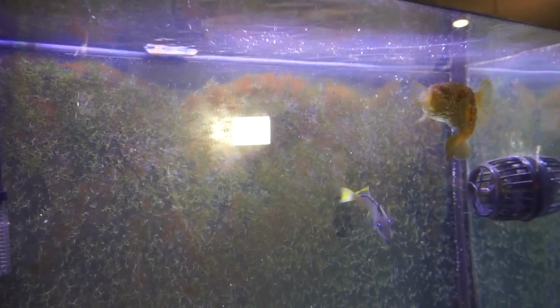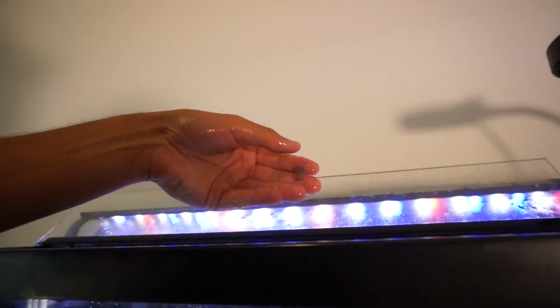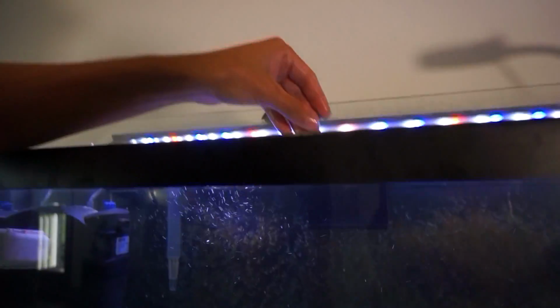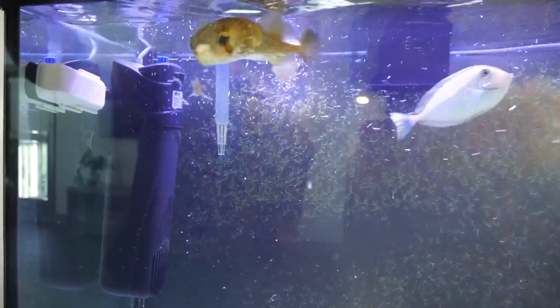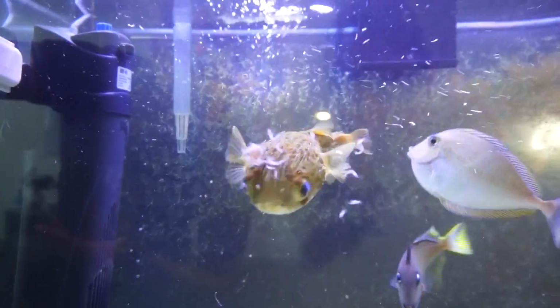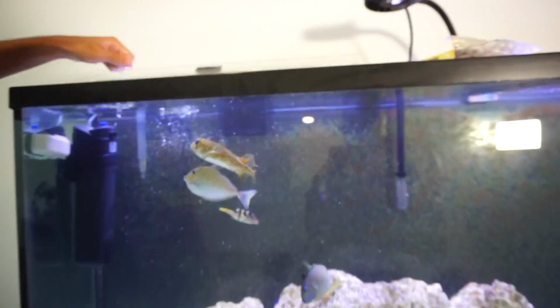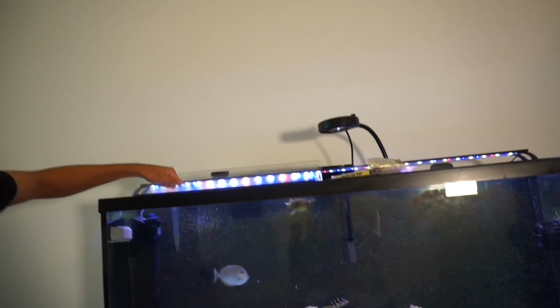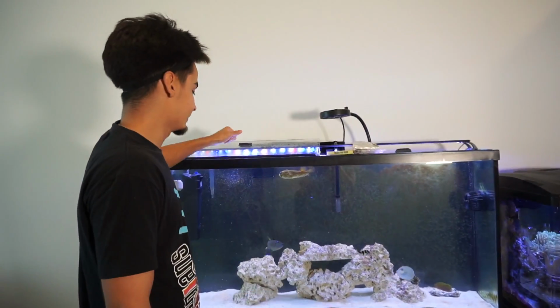All right, so boom. You're gonna see this guy eat one more big cube, and this is all I got right here. We're gonna feed him the rest of this, and back up a little bit so you can see it. Get it, buddy. You're looking at the glass. It's right in front of you. Boom. Ate the whole thing, and just like that, that's how I feed the puffer. I probably will give him one more cube later, but it will be the smaller type of mysis.